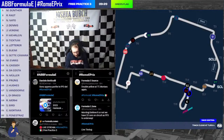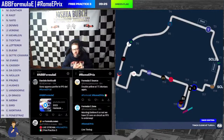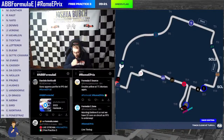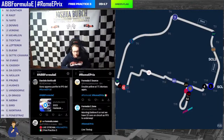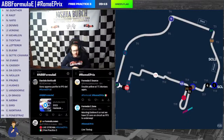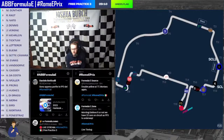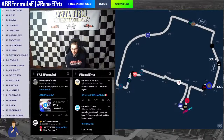Gunther top. Gunther fastest. 1:38.409. So great job there from Max Gunther. Rast, Nato, Dennis in the pits in 4th, Vern 5th. Nice opening gambits then coming through. Van Dorn, 1:39.378. Goes up into 12th. Cassidy's 13th at the moment.